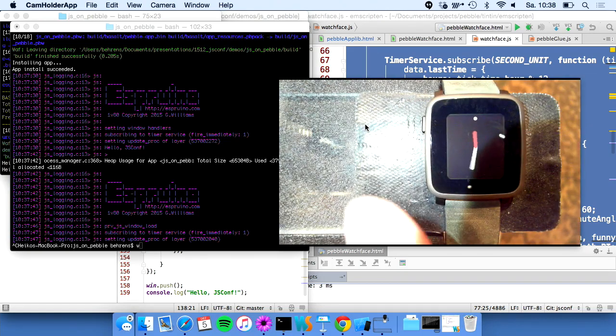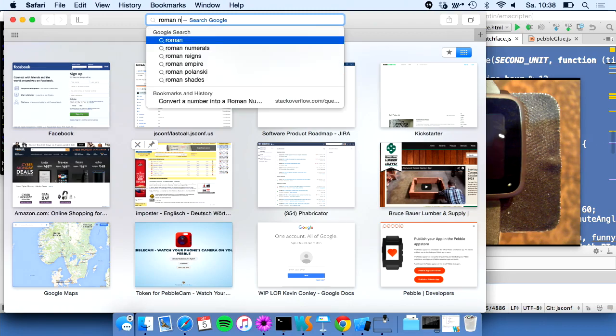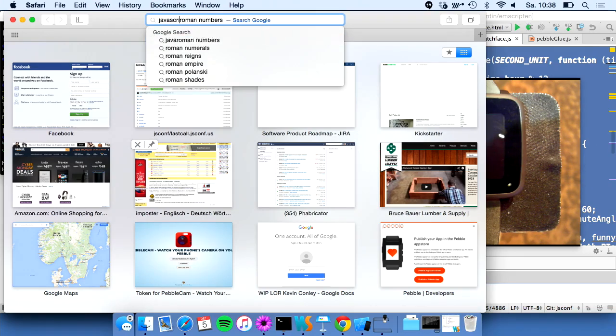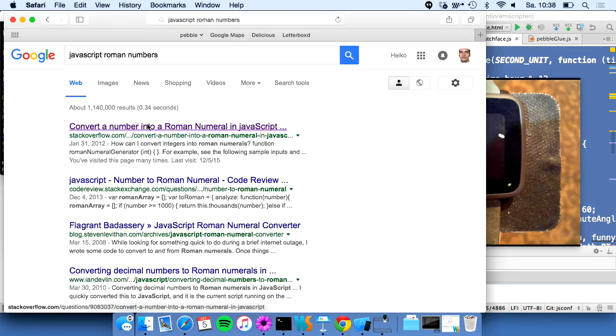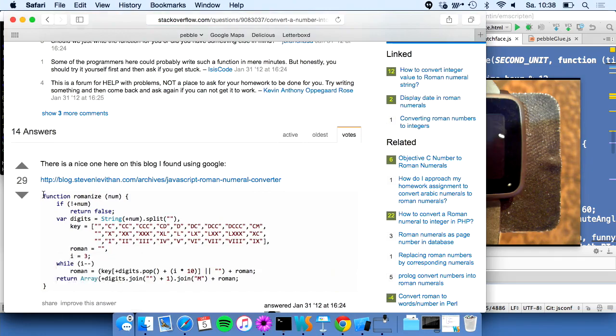And now I want to be able to use truly something with JavaScript. I was looking for an example. So let's say we want to do Roman numerals in JavaScript. I want to convert the current time into Roman numerals. I find some snippet. Oh, this is how it's going to work.